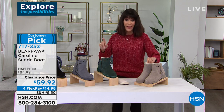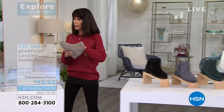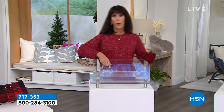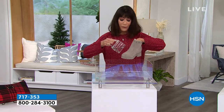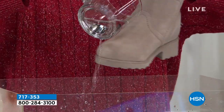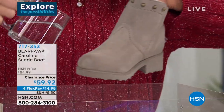But it's the Never Wet. And when we show you this technology, I'm going to walk over and dunk again. I grabbed the stone because, to your point, Tanya, that's the color you're always a little apprehensive about buying if you're going to be out in ice and sleet. And look at that. You can just see it rolls and rolls and rolls right off.